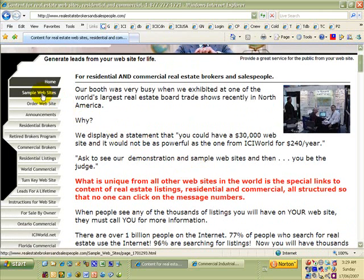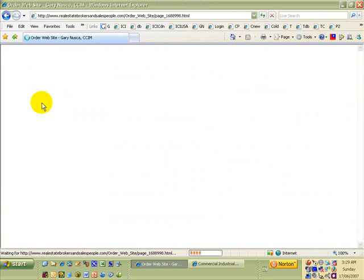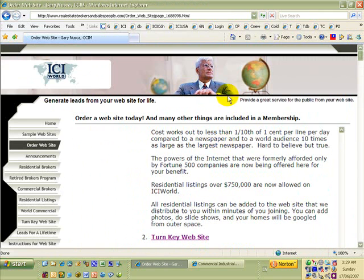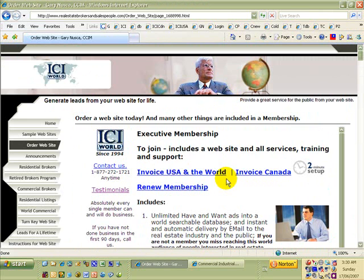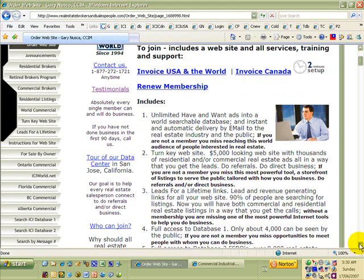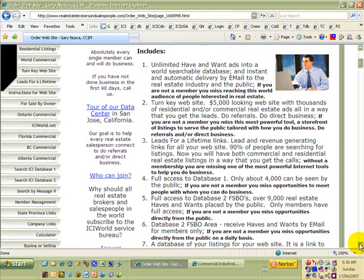There's buttons on the left for sample websites. You can order a website right there, for instance. You'll see a page come up, and you'll also see numbers from 1 to 16 coming up here about what is included in the websites. It includes, when you become a member, unlimited haves and wants ads and a turnkey website, and we literally set it all up for you.